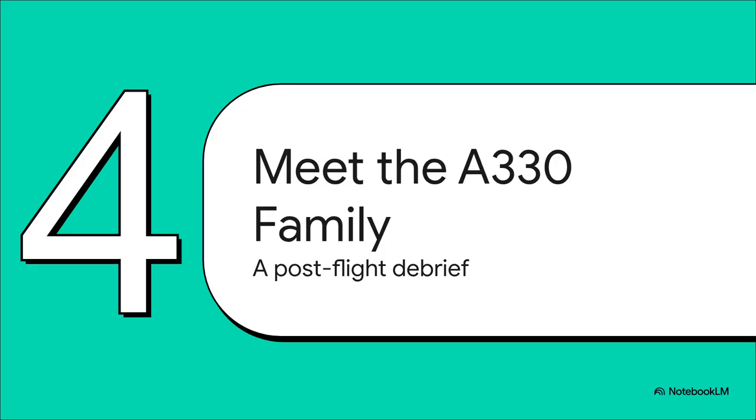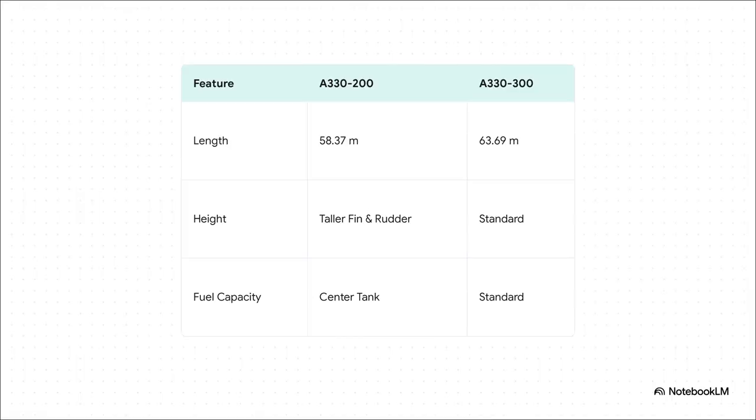Welcome back to the gate. While we get the aircraft shut down, let's talk about the specific model we just flew. We were in the A330-300, but there are a few key variants in the family, and it's definitely worth knowing the difference. So the two main passenger versions are the 200 and the 300. The most obvious difference is the length. The 300 is just visibly longer.